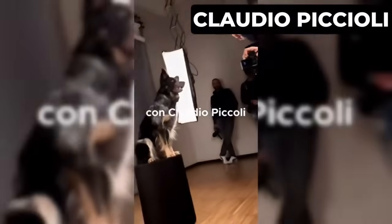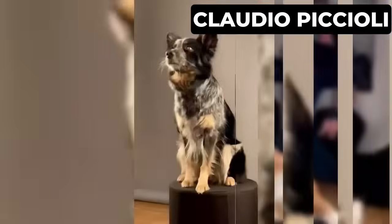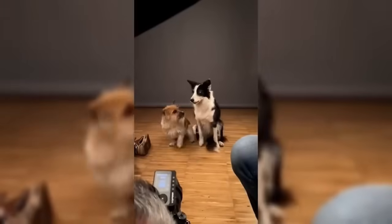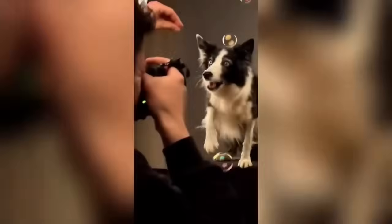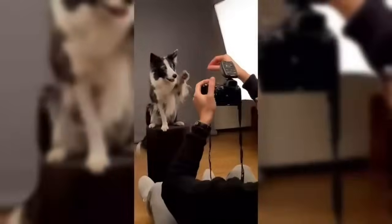And speaking of photos, Claudio Piccoli is an Italian photographer expert in capturing dogs in motion. Internationally recognized, he shares images full of energy and emotion. He also teaches his technique through workshops and online courses.